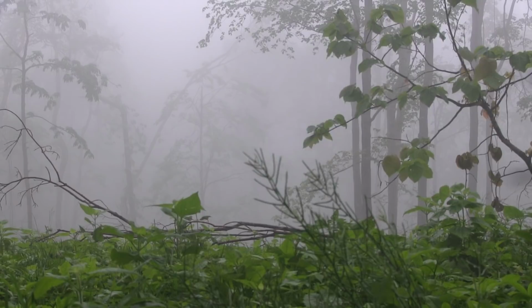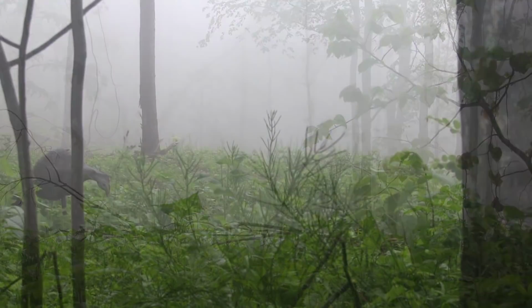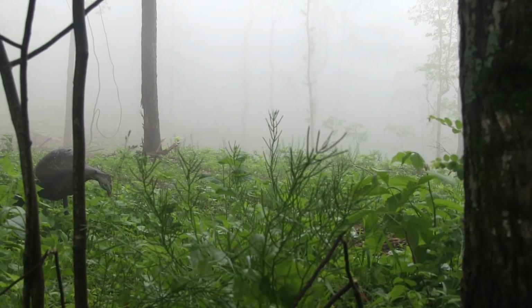Coming. Alright, I blew my hen decoy up. I know the turkey can't see it far, but I think it's coming. Over this hill, I wanted him to see something instead of looking at me. So I just put the decoy up mainly for a distraction. If the turkey comes, when he shows up, he's going to be in range.